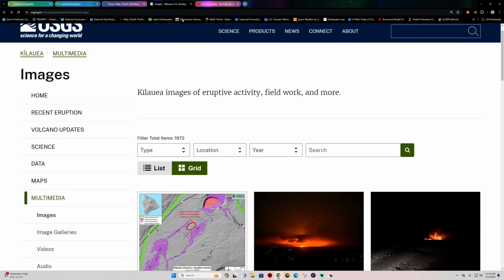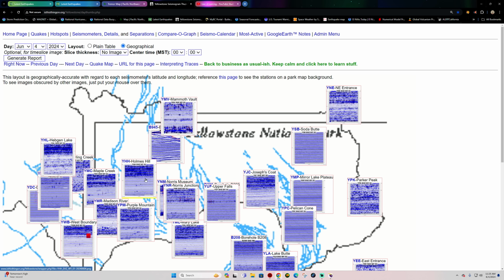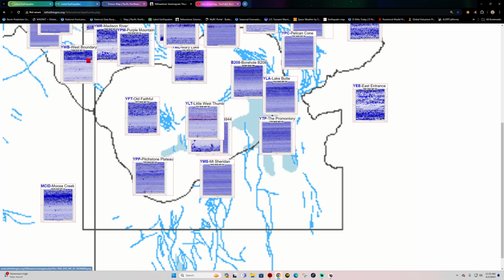Yellowstone. Let's double check Yellowstone, see what's going on out here. If they are functional today. And they are. So some wind yesterday, seeing some 50 mile per hour gusts out there across areas of Yellowstone. Today doesn't look like there's too much going on.